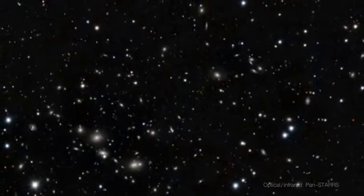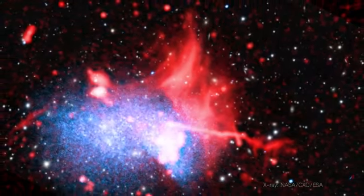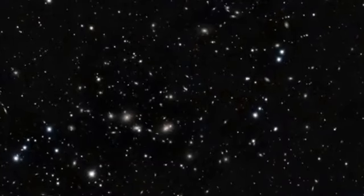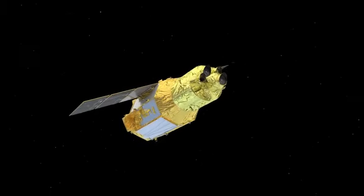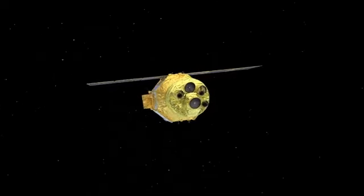Sometimes people also call it the hot universe because, when you have this gas in galaxy clusters or around galaxies that you can see only in X-rays, this gas is about 10 million to 100 million degrees, which is so hot that it does not radiate in optical or infrared, but only radiates in X-rays. To further understand these hottest regions, we need the next generation X-ray telescope.